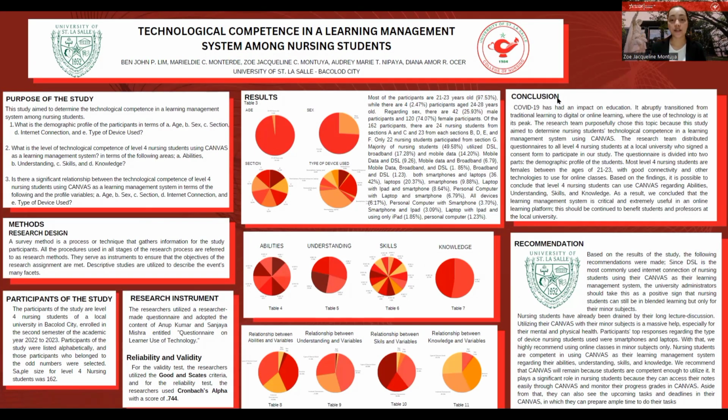This study assessed nursing students' ability, understanding, knowledge, and skills in using Canvas as a learning management system for online classes, given the shift from traditional to digital learning due to COVID-19. The study found out that most Level 4 nursing students, typically female aged 21 to 23 years old, had good connectivity and technological skills in using Canvas effectively. Therefore, the researchers concluded that the learning management system is critical and beneficial for online learning and should continue to benefit both students and professors at the university.